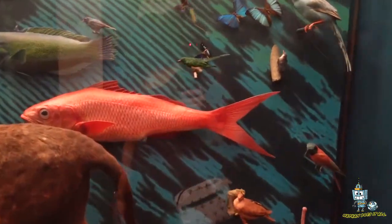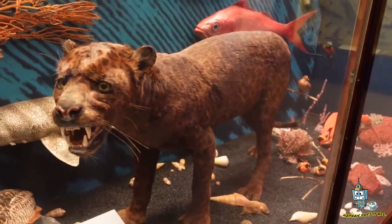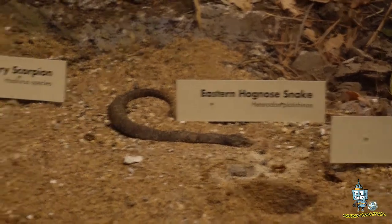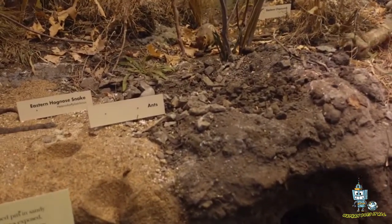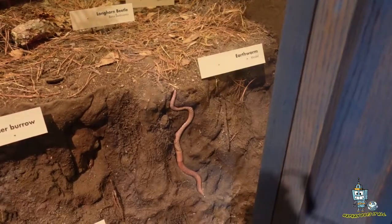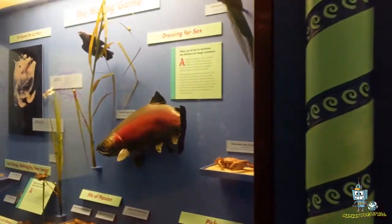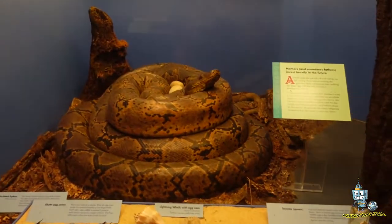Look how big these fish are. Oh. Can you spot the snake? There he is. Oh wow, they have even ants in here. Look at that. There was one in there. So basically, everything in this part of the exhibit is all animals. So we're not gonna show everything because we want you to come out and see it yourself. I will show you this giant thing though.